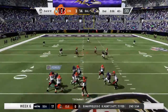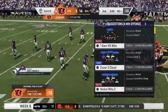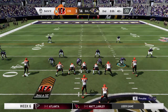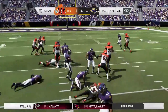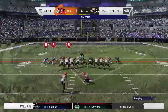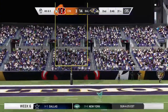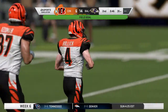On 2nd and 12, Dalton. Oh, he dropped it. They were looking for him in the middle third. He couldn't catch it. Now 3rd down. An incomplete pass on that last play, and that means they'll need to come up with something here on 3rd down. On the draw, here's Bernard. And he's going to be brought down short of the first at about the 31-yard line. Now the Ravens going to use one of their timeouts as the clock shows 50 seconds to play here in half number 1. Bullock's kick is good. And a second field goal here cuts their deficit to 14-6 now.